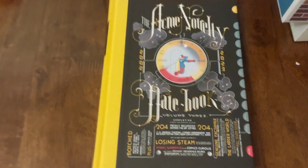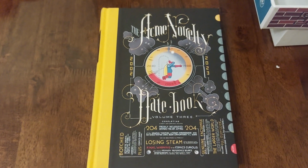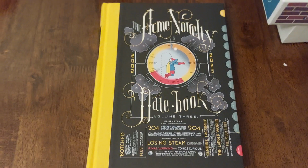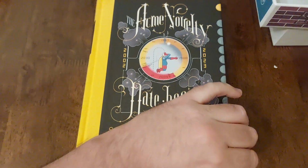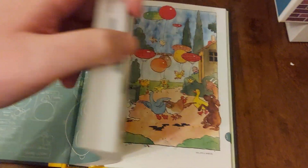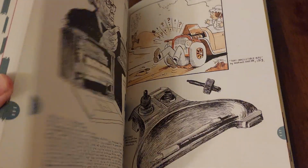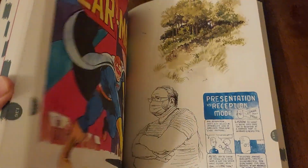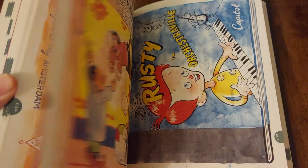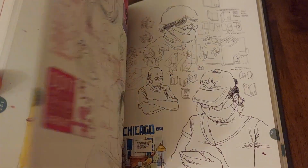Okay, so this just came out, the third and final sketchbook collection of Chris Ware. I flicked through this the other day for 5 minutes and it actually looks really cool. I have read 1 and 2. This has a different feel.